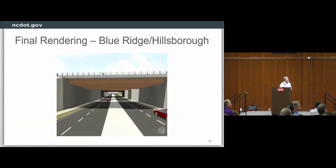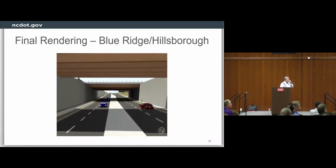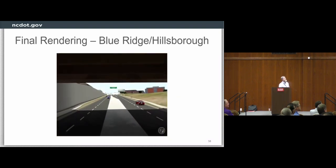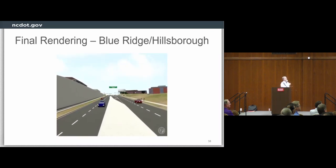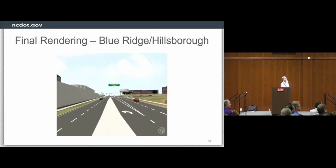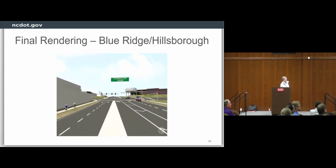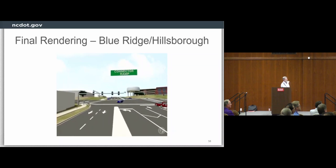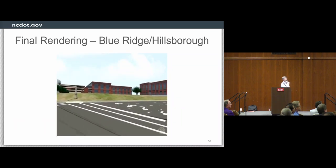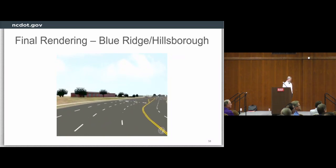You've got Barrel Road that we're going under there. You'll have the railroad tracks there. You'll have Hillsborough right there. This will be how you actually access Blue Ridge and Hillsborough once we put the bridges in effect.